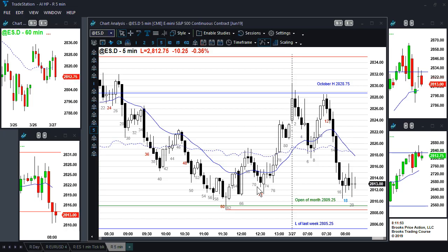What about selling on a stop below 17, a breakout of the 18 bar range? In general, that's a profitable strategy. But we're right at such important support, and we're trying to hold the support. I often do sell one tick below the 18 bar range, but I'm not going to do it here.